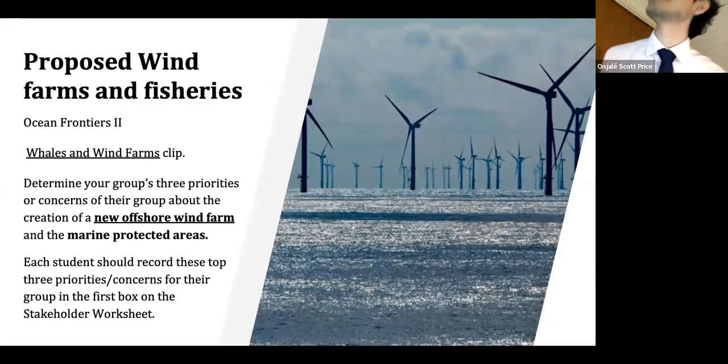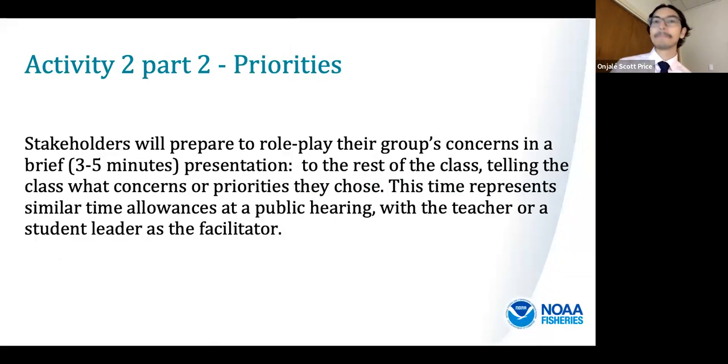As they are doing this, there's a video that discusses whales and wind farms and how wind farms might not always be beneficial, or might involve risk for certain stakeholders. So there's that, and then the students are determining their priorities regarding the stakeholder that they have chosen in regards to the offshore wind farm.